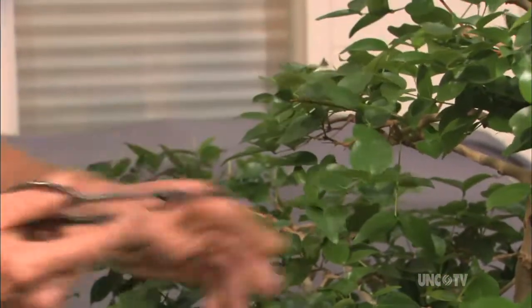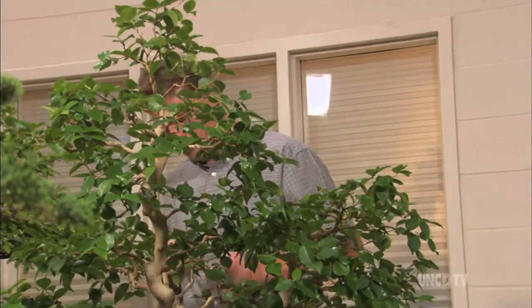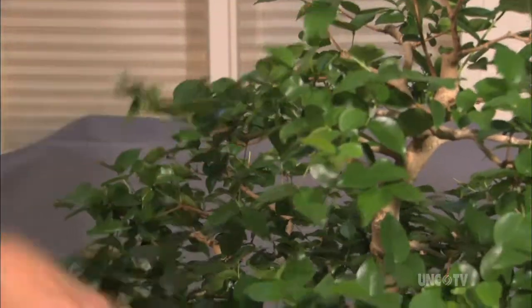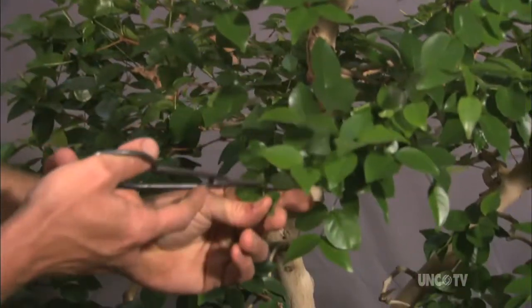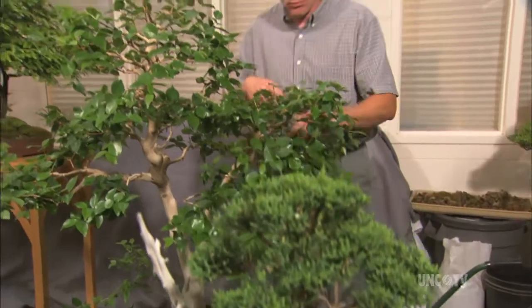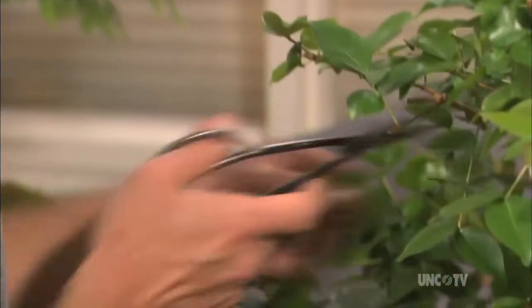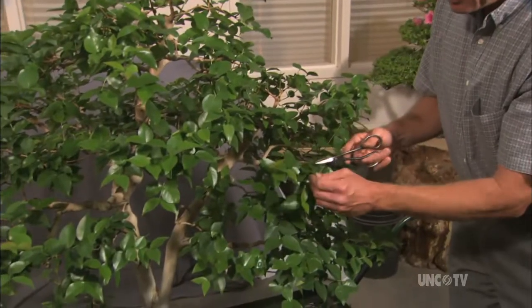Over the long course of time, this is how we keep it small. It's not a case of not allowing the plant to grow, it's just not letting it grow as much as it wants to. Controlled growth. This plant, we've been working on this plant here at the Arboretum for 10 years now. Often hear from people, oh, I couldn't do that. That's too meticulous, or you have to have too much patience for that. I don't know, maybe it encourages patience the more that you do it.